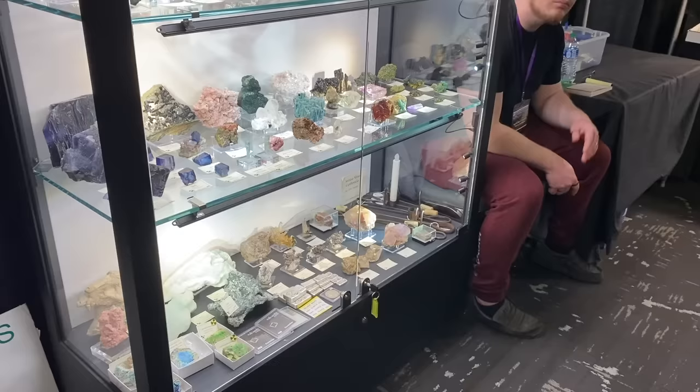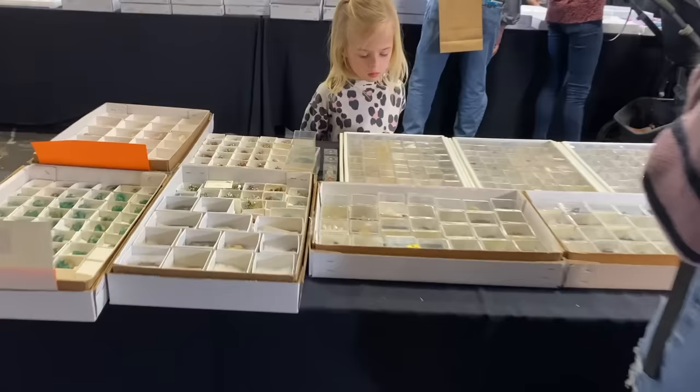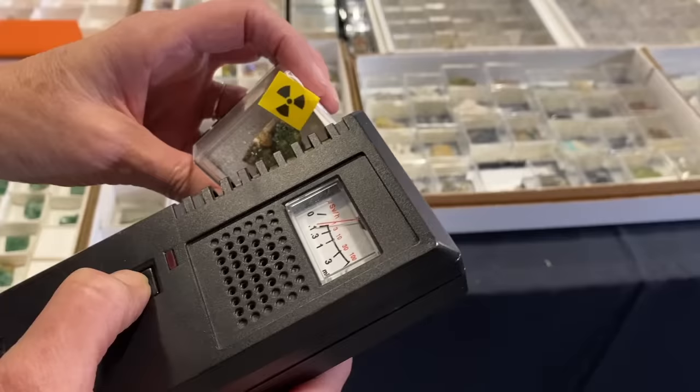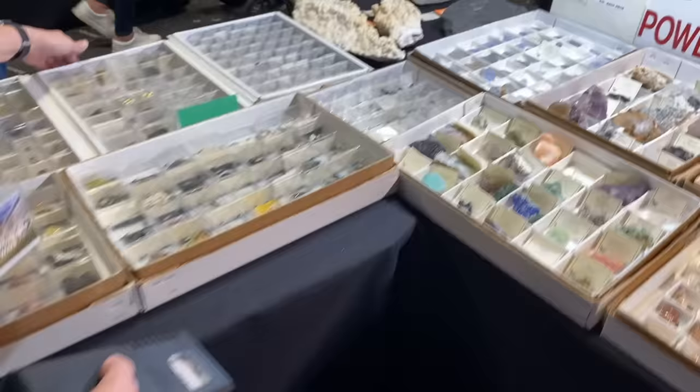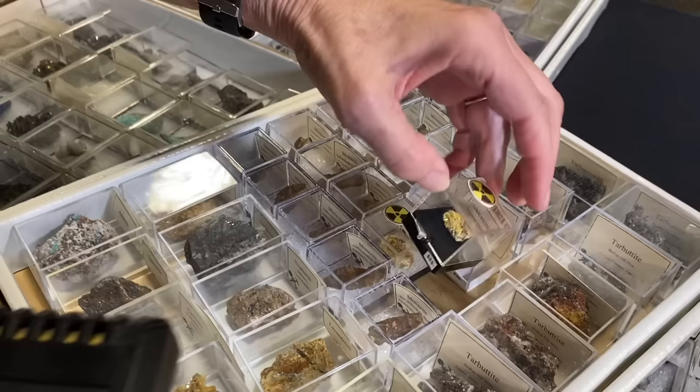I tried to mark all my radioactives so that people don't just mess with them. This one's not real hot, but a little. In my opinion, any spice is fun. And these, what are those? Hey, Roger. The monazites are all red dot ones. And I think this is the hot one. This one's the urana. Nope, not too hot.